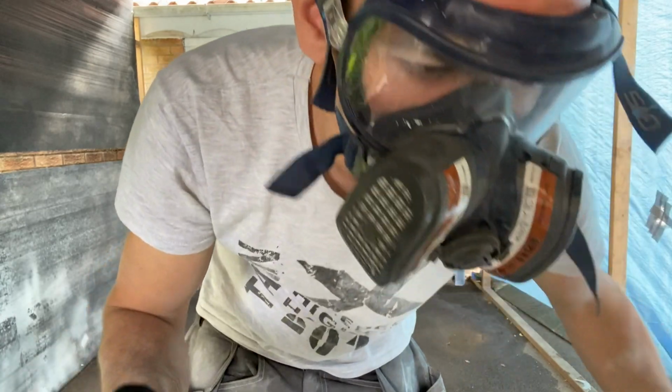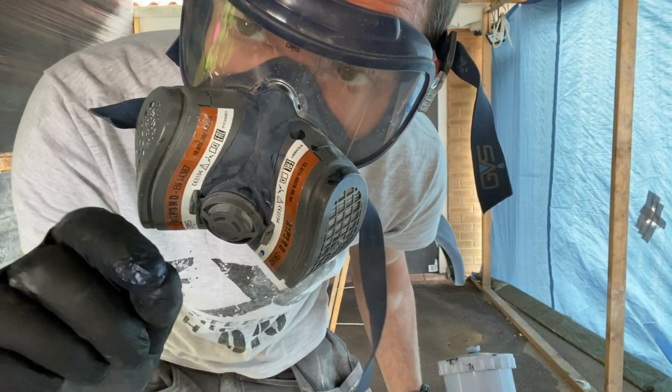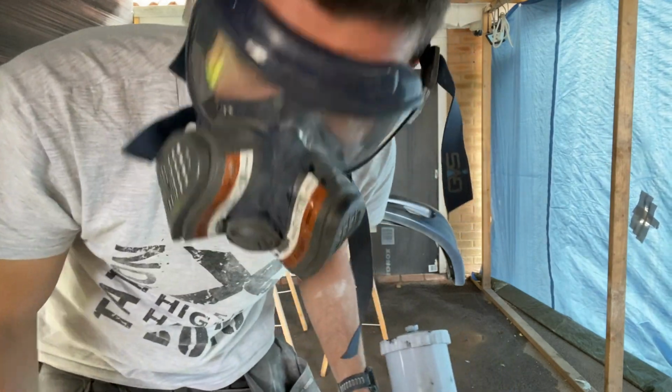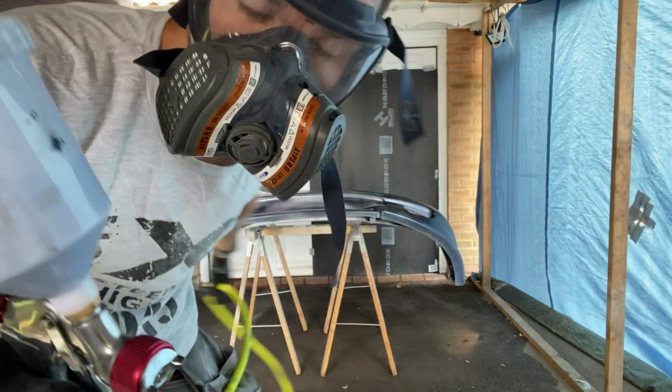I've just tried going over those little areas where those little oil spots were with a bit of 500, very, very, very gently. Just going back over with the tack cloth now. Let's get a second coat on.